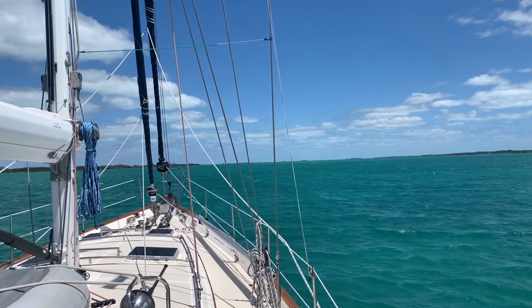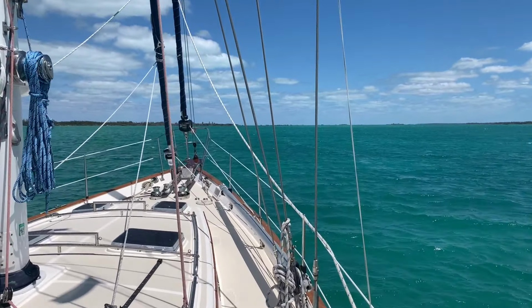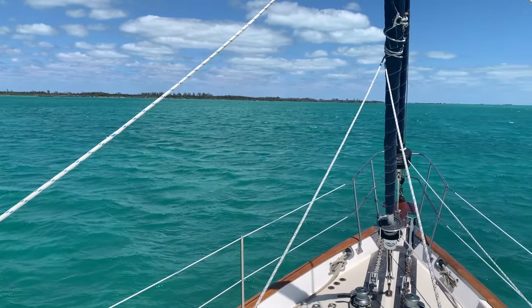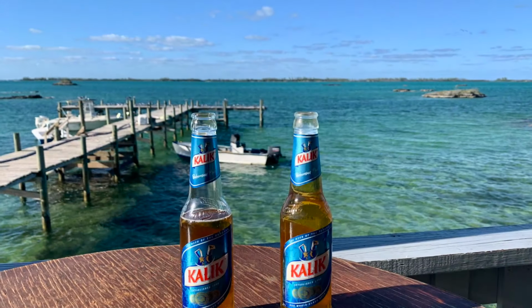Anchored just off Foxtown between Hawksbill Cay and Foxtown. Anchorage is all to ourselves.